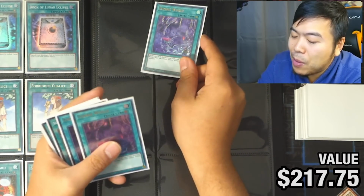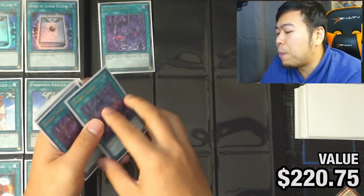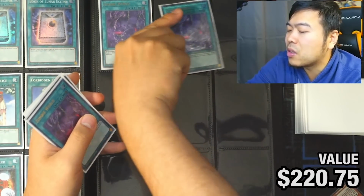We have Zombie World. Now we're going for Graveyard Snap. I give you the Necroworld Banshee. You can also do this. I actually really enjoy using this card against Fluunderies.